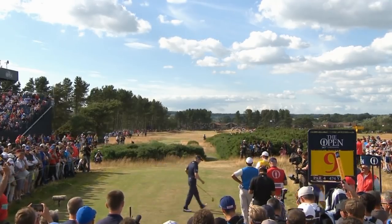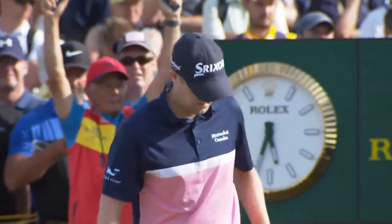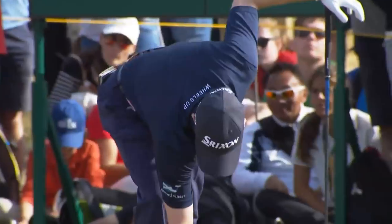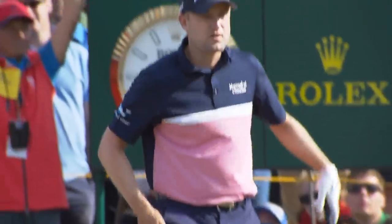Sergio Garcia, dressed like a canary. Bright yellow. I thought people were very unforgiving about that, his yellow outfit. It didn't seem the wisest outfit, though, somehow.